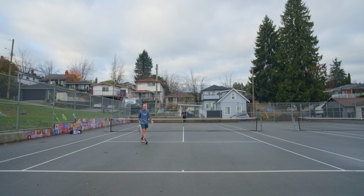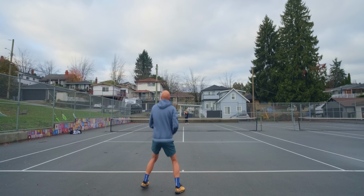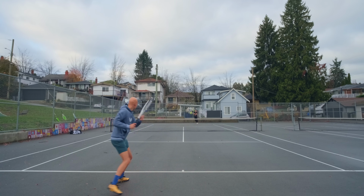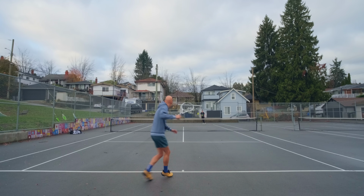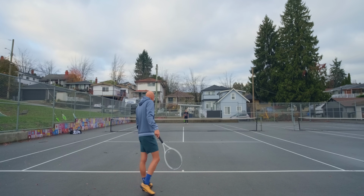Oh, spin is great. You can modulate flat, spin, slice super easily. You can see there's no issues with maneuverability. My chicken wing forehand can get the ball up and down with a whip, no problem. And because that was a great drop shot, the touch is also good.